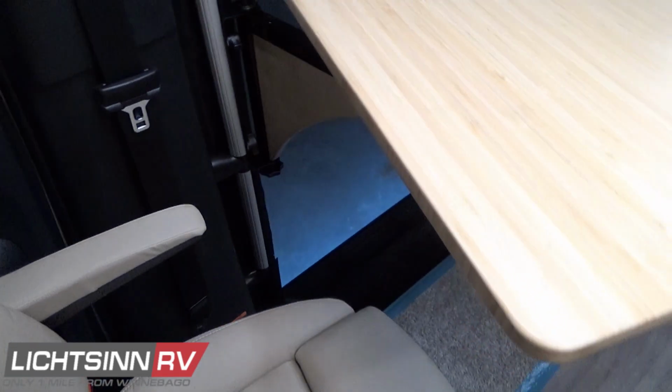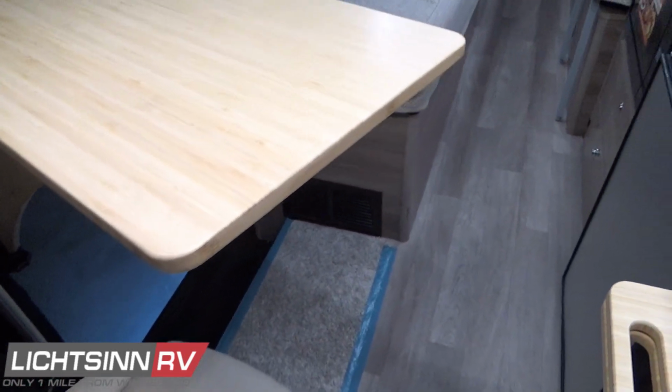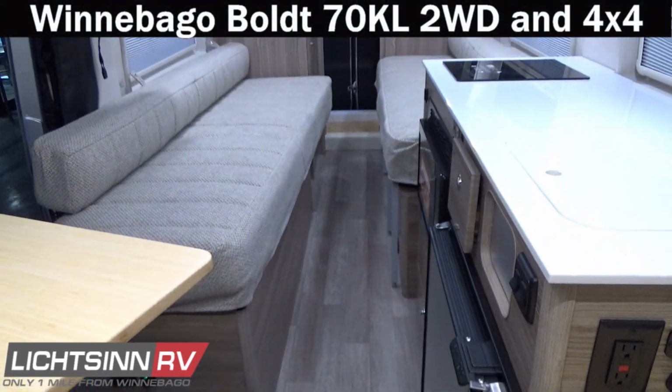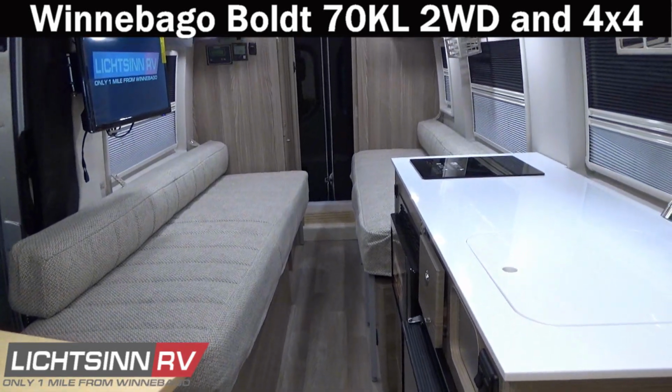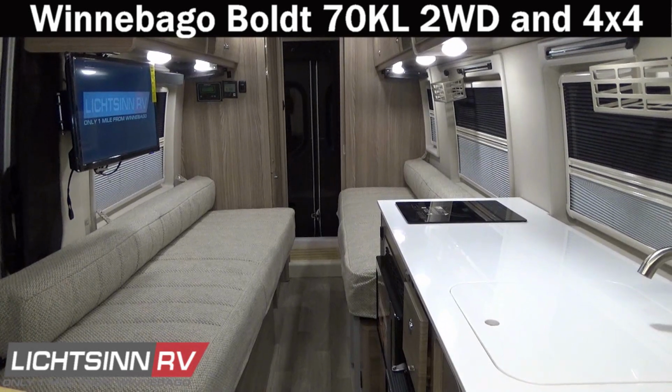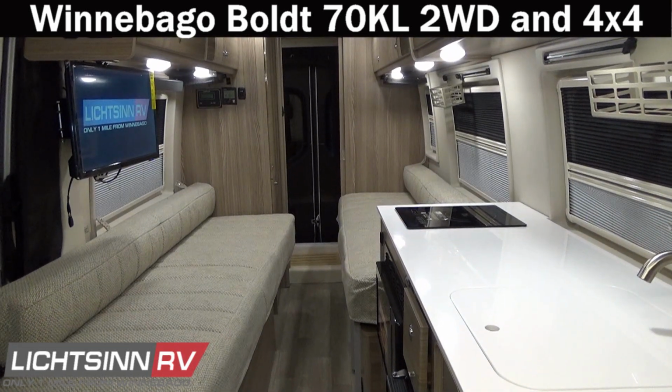So again, this swivel table can be used in this location, and then also at the foot of the driver's side twin bed. And as we swivel around, we'll cover one last sweeping shot, as I want to take this opportunity to thank you for visiting Lichtsinn RV and for the opportunity to showcase for you the automotive grade lithium powered Winnebago Boldt 70KL set atop the fuel efficient and now safety enhanced Mercedes Benz VS30 Sprinter chassis, available in the rear wheel drive or this particular walkthrough, which was on the on-demand 4x4 setup.